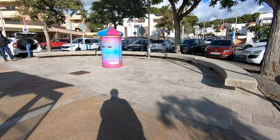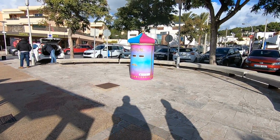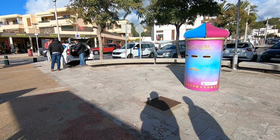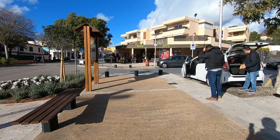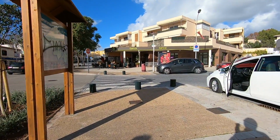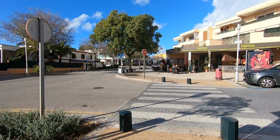And if you've got any late letters to send to Los Reyes, here's the post box specifically to send to the Three Kings. And on this side we've got Bankia, which I believe is one of the banks that's now doing a merger, and the rest of the village of Portals Nous.